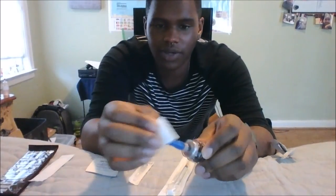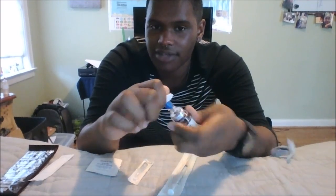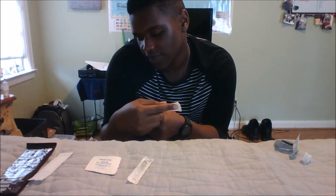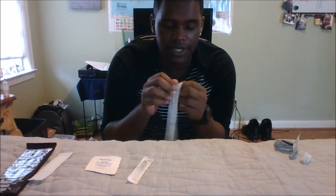So, you take your alcohol swab, and you want to clean either the tip where you're going to insert your needle, or for me, the nozzle that I'm going to draw it out of. Next, you have your syringe, sorry. This is a 1 cc syringe.